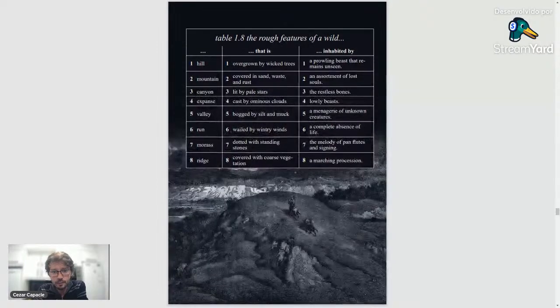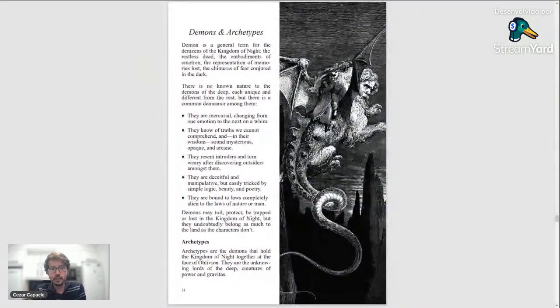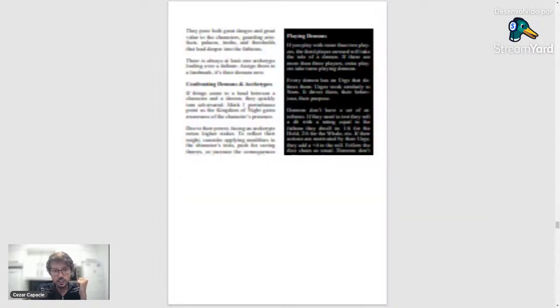I dig it. Now, the other part, besides the demons and the landmarks, we have demons and archetypes. What are those? I'm gonna read archetypes first. Are the demons that hold the kingdom of night together at the face of oblivion. Unknown lords of the deep, creatures of power and gravitas.